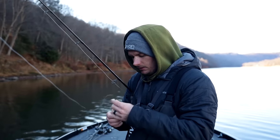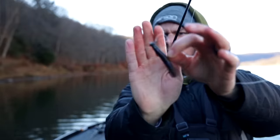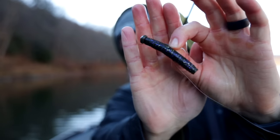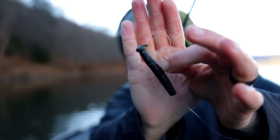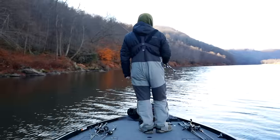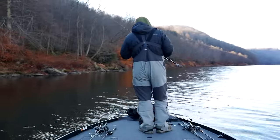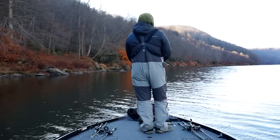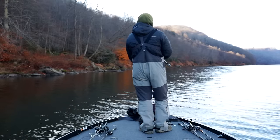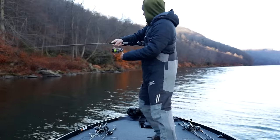It's not that bad. That's the deal right there, if I can get it to focus. That's the deal. Green pumpkin goby Ned drag. Hand forward, head. There we go. Got that one.